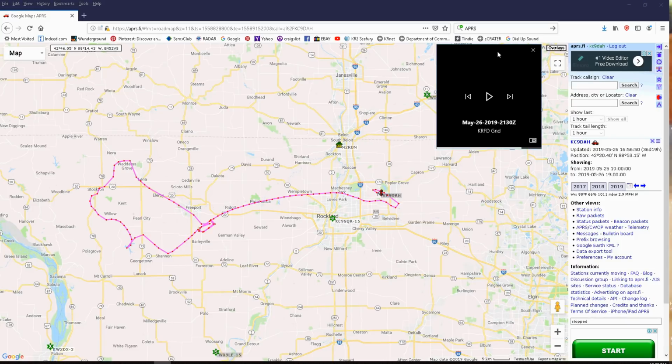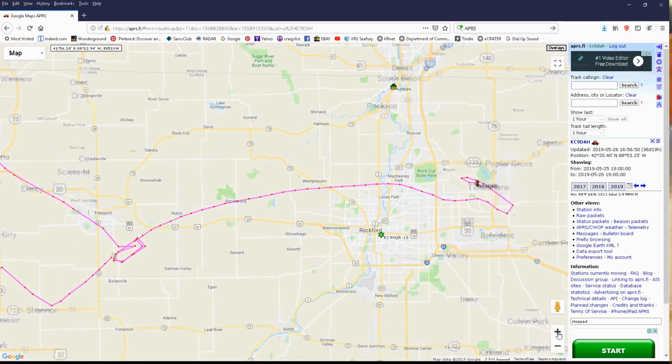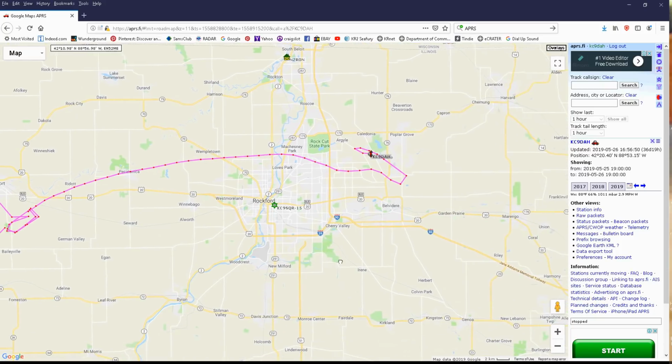Unfortunately, this website, aprs.fi, tends to mix things up a little bit on dates. I think they might be using Zulu time. Anyway, we're going to ignore the stuff on the left side of the screen there. That was the day before. And we'll just concentrate on this portion right here.